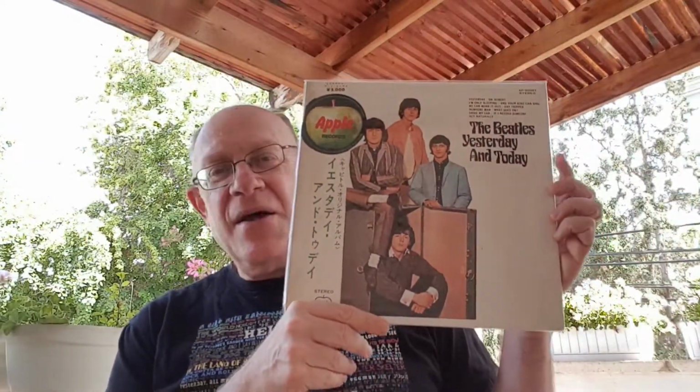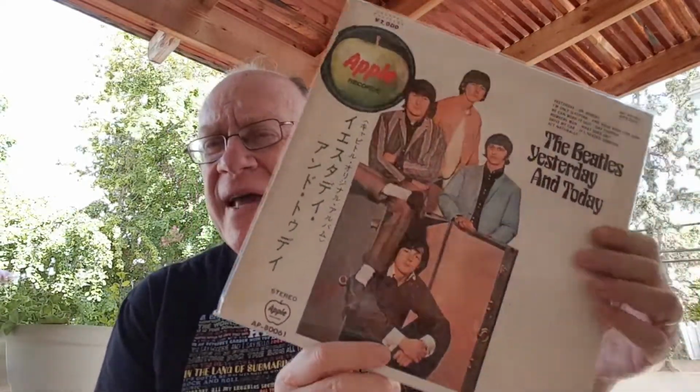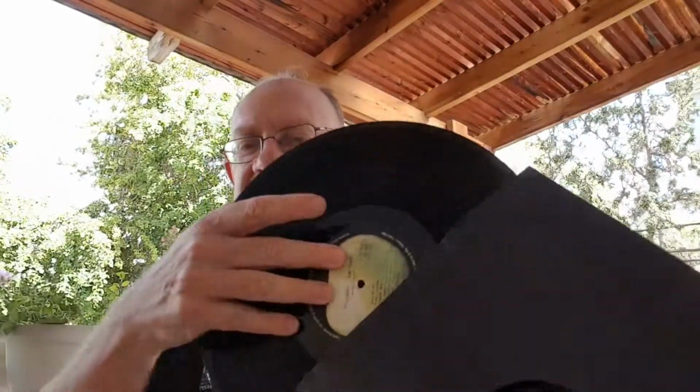Now, another sought-after album from Japan is The Imitation of Yesterday and Today. No, not a Butcher cover. There was no Japanese Butcher cover. There's only an American Butcher cover, and it is known that there's a one-off Canadian Butcher cover, but not from Japan. Still a very, very beautiful The Beatles Yesterday and Today with the Apple OB. And second press, black vinyl, Apple label.